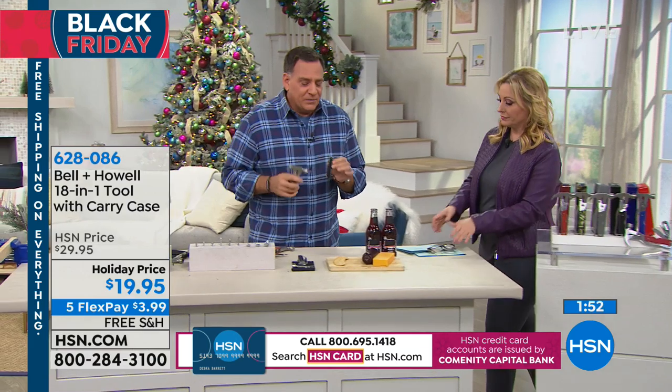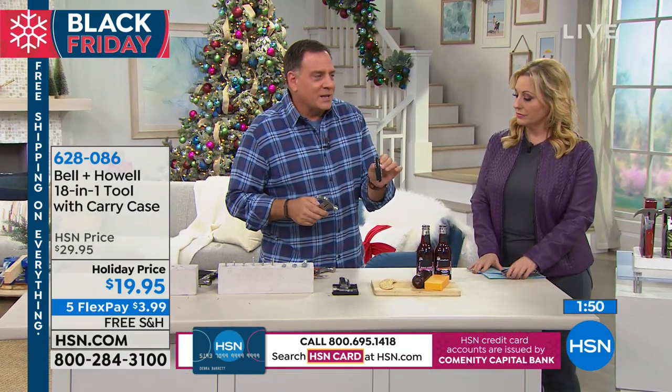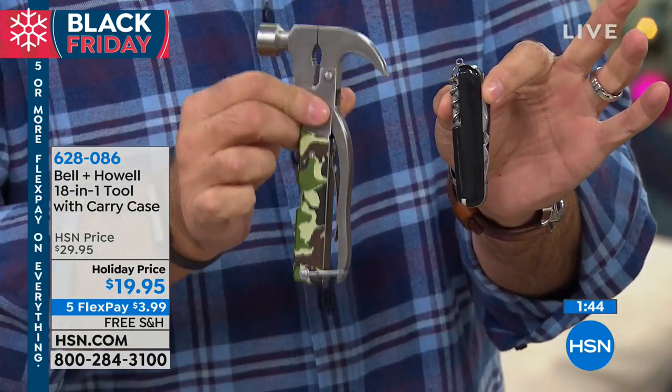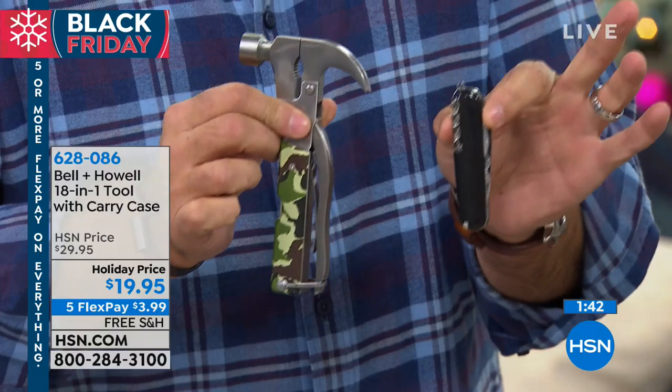So let's go through some of the other features. Now, for a lot of people out there, this is what we carry as a multi-tool. Look how tiny that is. Which one would you rather have? And it doesn't have a hammer. I'm going to go with the one with the hammer and the wire cutters and all the other cool stuff, not the little tiny pocket knife.